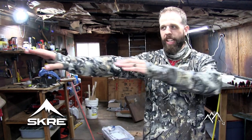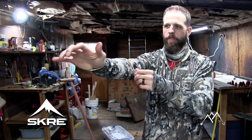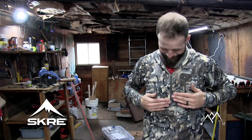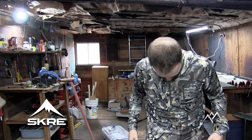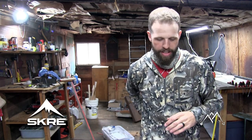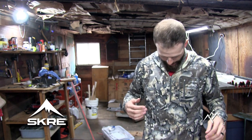Good, great length in the sleeves. I mean, they got the thumb holes in them, but even without that, I love it, it's awesome. Pattern looks sweet. It's a lot grayer than I thought it was gonna be, which I actually like. We don't have a ton of browns in Maine. We have a lot of maples and poplar trees and pine trees that have a lot more grays to them, so I like that a lot.